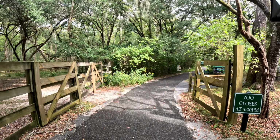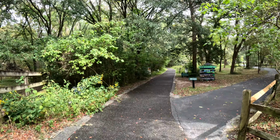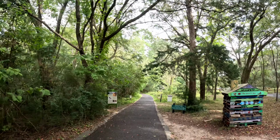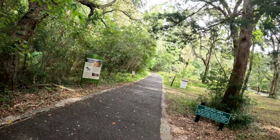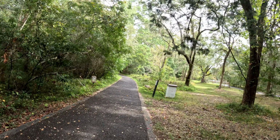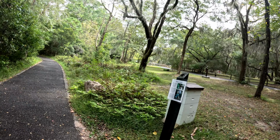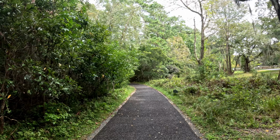They've paved it. I'm glad we're here this time of year instead of the summer on this pavement. I guess they needed to make it ADA applicable. Okay, we will pause. That's a beehive. But we will pause until we get to the first exhibit.